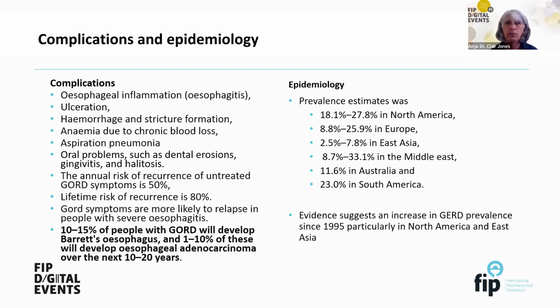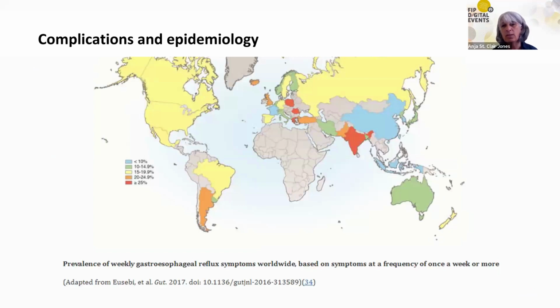On the next slide, I just thought it would be nice to see that the red countries are the ones where GORD is very prevalent, where you have a lot of GORD. The blue countries are, interestingly, not so prevalent for GORD.